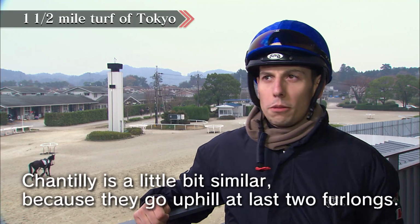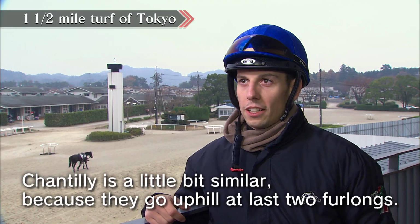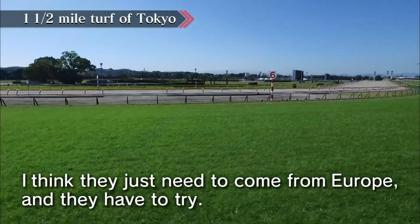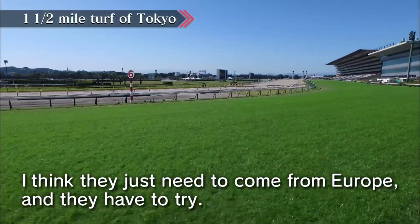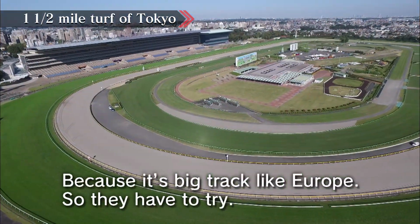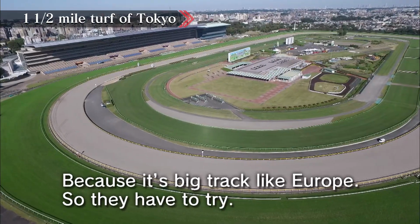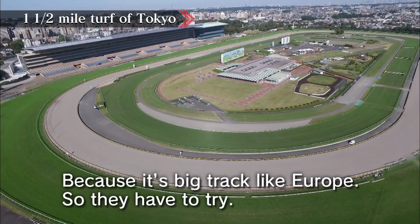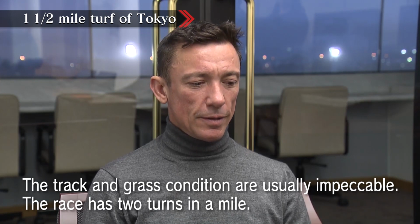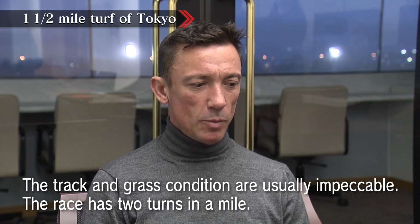But Chantilly is a little bit similar because they go uphill the last 2 furlongs, so similar. I think the horses from Europe just have to come and try, because it's a big track like Europe, so they have to try. But the grass condition is usually impeccable.